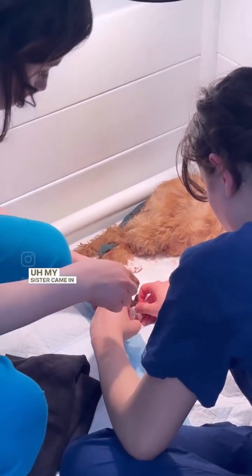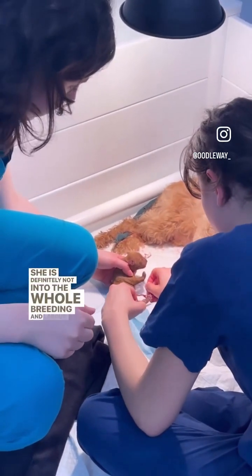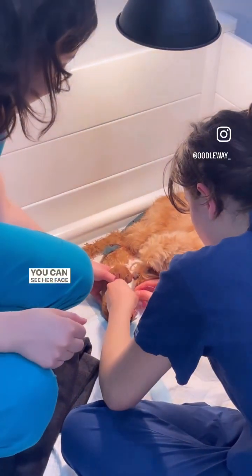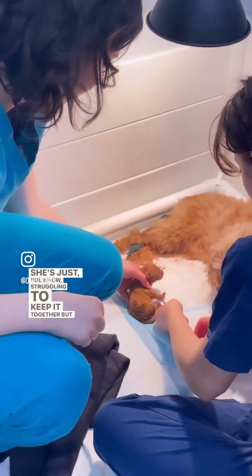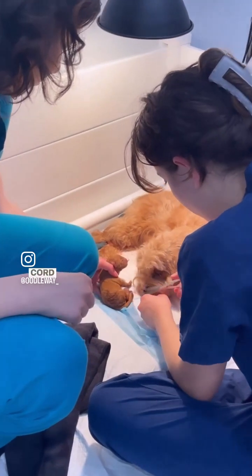My sister came in to help. She is definitely not into the whole breeding and labor business, so she thought it smelled very bad. And you can see her face at the end of this video. She's just struggling to keep it together. But she was great. She was so much help, and she helped me with that umbilical cord there.